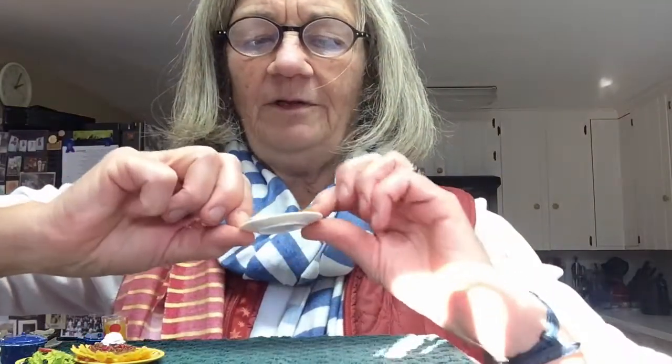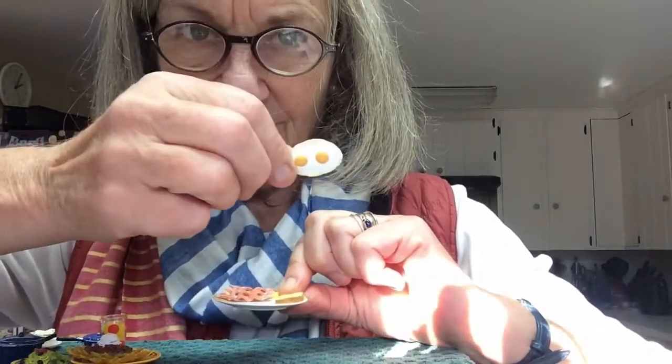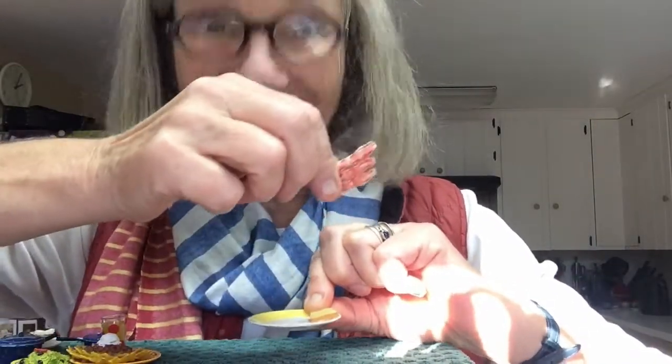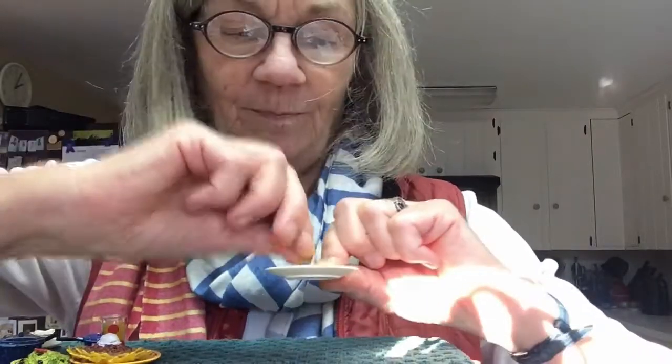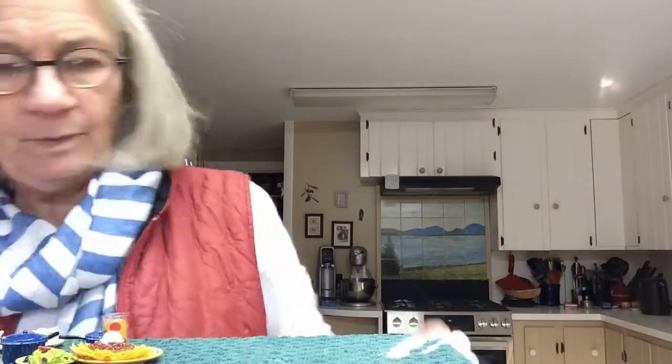Okay. Clearing the table. I showed you this before, but I really like it so much. It's the teeny tiny breakfast plate. Fried eggs, bacon, and toast. That would probably be fun in a dollhouse or in a little elf house or gnome house. Or just playing a game. Here's my stack of dishes. As I'm showing you each of these things, I'm putting them away, because that's what you're supposed to do when you're all done. And I'll be done for now.